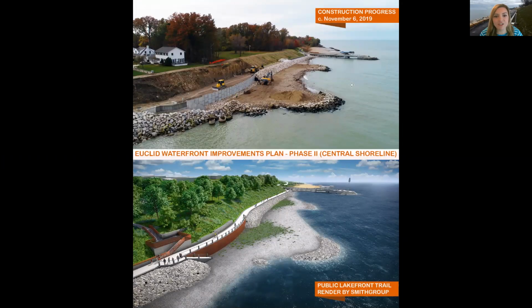In this image, you can see another render by Smith Group at the bottom of the screen of a segment of the trail that is currently under construction as part of Phase 2 West. Breaking ground on this phase drew a lot of attention to the project, which has become really a model for public-private partnerships that other lakefront communities are seeking to emulate in order to combat rising water levels.